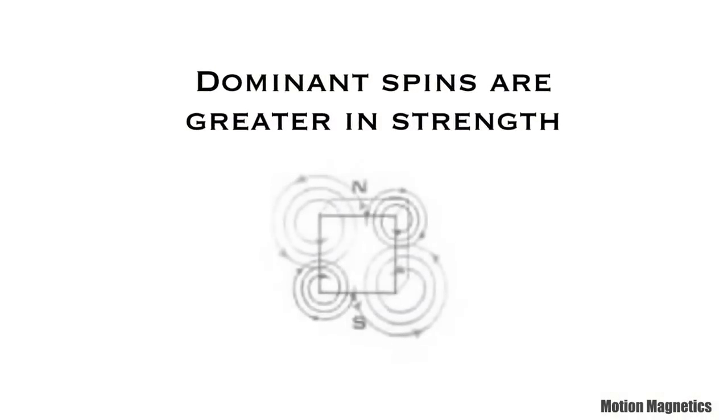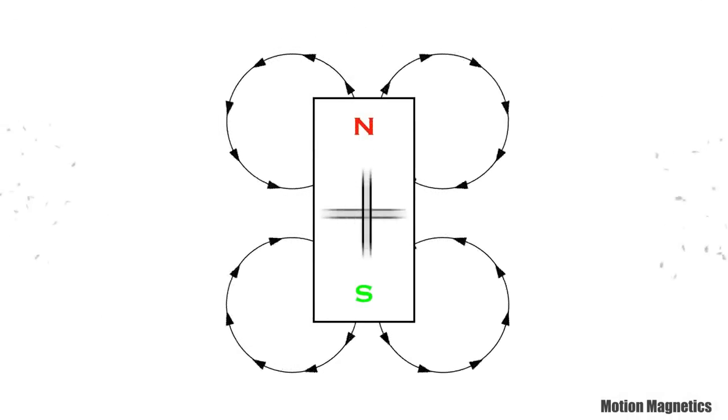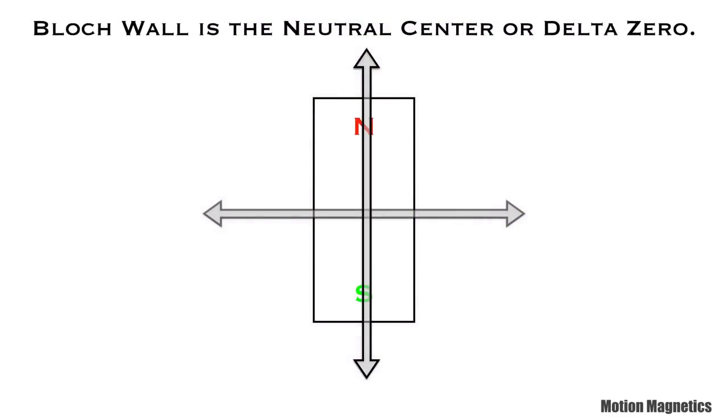These spins are usually more dominant on one side of the magnet than they are on the other. In between these spins is what's known as the Bloch wall. This is the neutral center of the magnet where the magnetic field is 0. John Bedini refers to it as the delta 0.